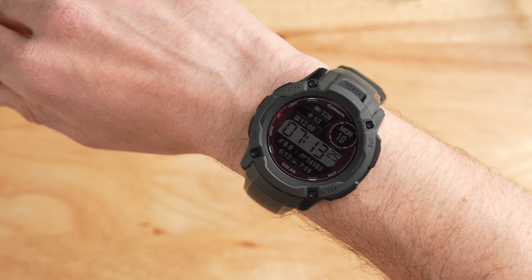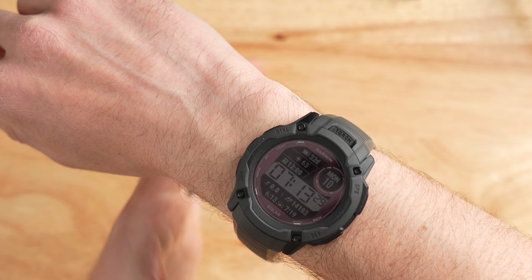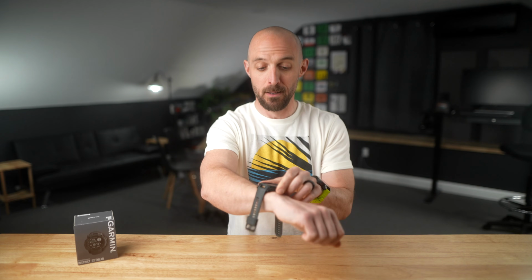And I did find that rather surprising because the Instinct 2X is a big watch, and typically with big watches, they allow light to leak in around them or they wobble around because they're so big and my wrists are so small. But for whatever reason, I had pretty good luck with the Instinct 2X. So take that for what it's worth.